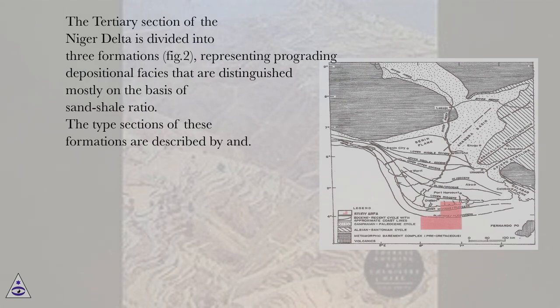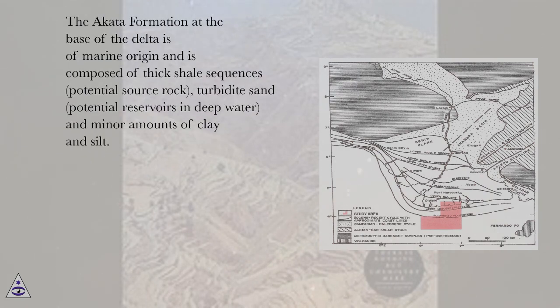The Tertiary section of the Niger Delta is divided into three formations, Fig. 2, representing prograding depositional facies that are distinguished mostly on the basis of sand-shale ratio. The type sections of these formations are described by previous authors. The Akata Formation at the base of the delta is of marine origin and is composed of thick shale sequences, potential source rock, turbidite sand, potential reservoirs in deep water, and minor amounts of clay and silt.